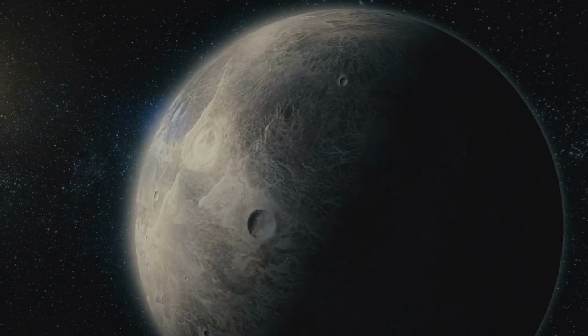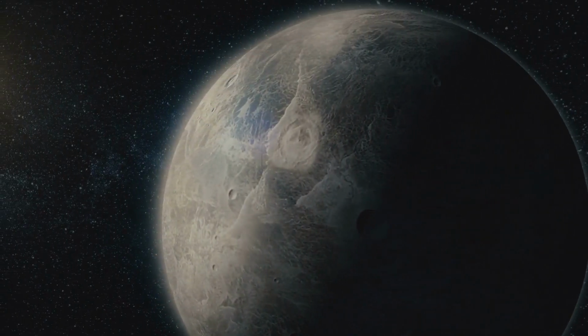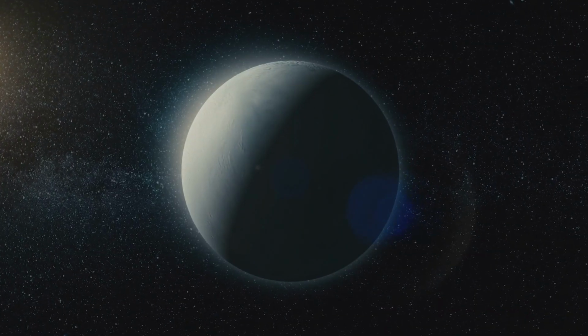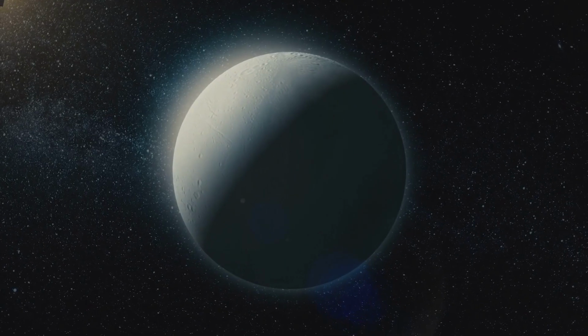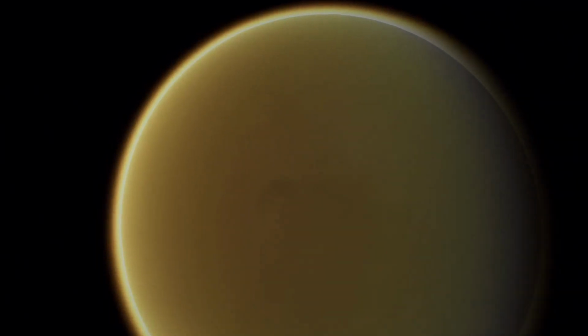Enceladus has shown us that even small, seemingly insignificant worlds can hold big surprises. And with its active geysers providing a window into its hidden ocean, this little moon has become a prime target in our search for life beyond Earth.